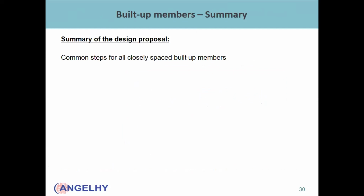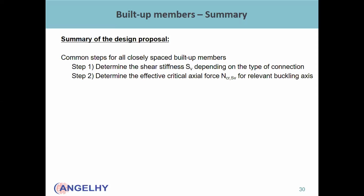So in this case, I already want to conclude this presentation with a summary of the design steps. Common for all types of built-up members, back-to-back connected and SPE and SPU members, is the determination of the shear stiffness that depends on the type of connection. I've shown the example for fitted bolts. Then with this shear stiffness, we can determine an effective critical axial force for the relevant buckling axis. With this critical axial force, we can determine the relative slenderness and reduction factor based on buckling curve B.